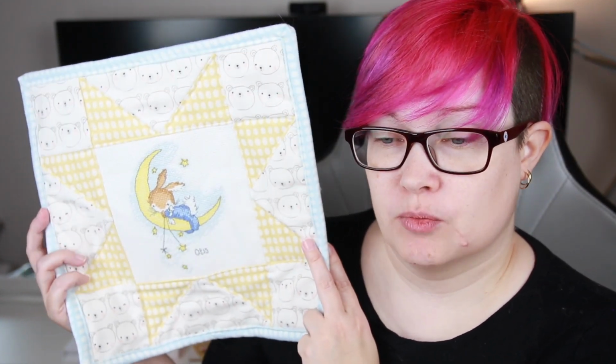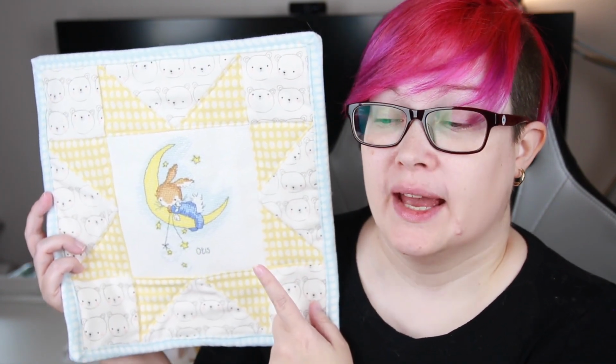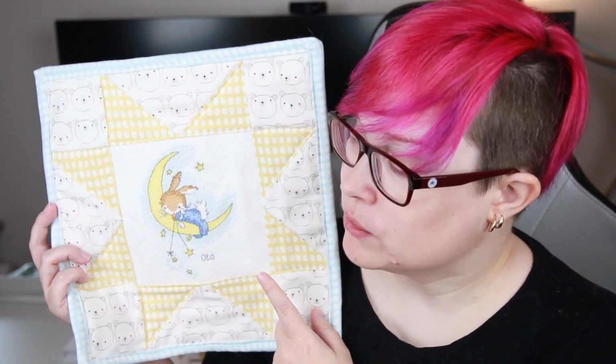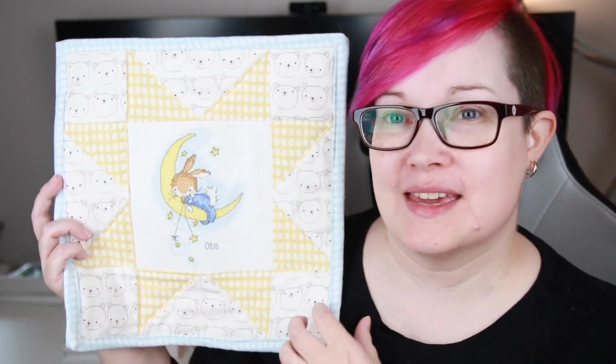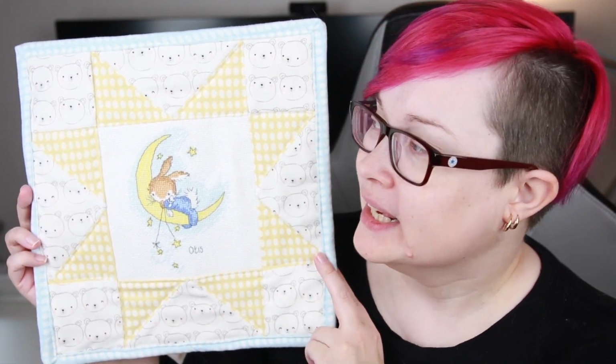You will see small differences in the bunnies because I stitched the same image on all of them, and that is because I made some wrong calculations when I was stitching. I couldn't count properly, and I just didn't want to fix it. And I don't think it actually matters that they are stitched as the pattern or not.